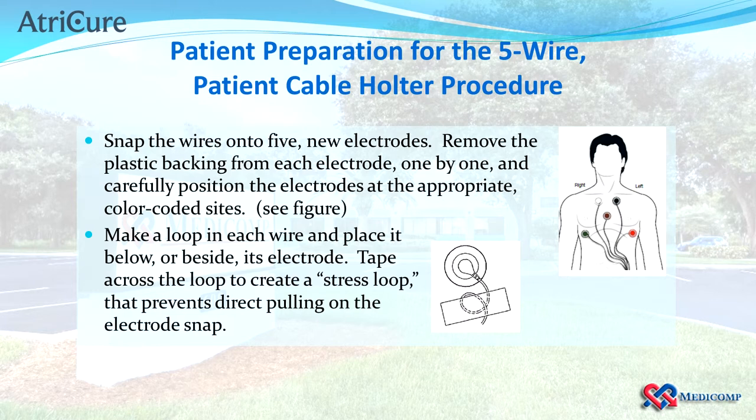Just remember to point out the left and right sides of the pictures so that the electrodes are not improperly placed if they need to replace any of them. Once you have all the electrodes placed, make a loop in each wire and place it below or beside its electrode. Tape across the loop to create a stress loop that prevents direct pulling on the electrode snap.